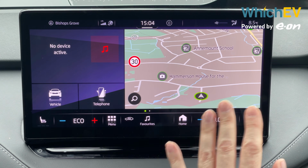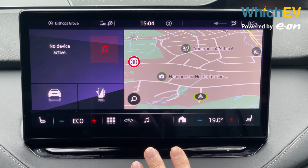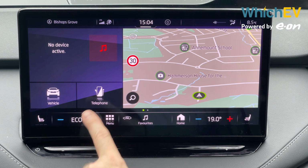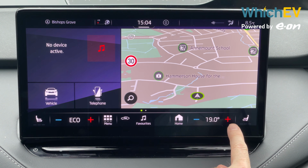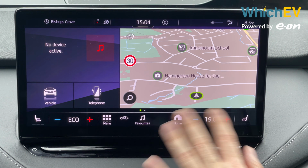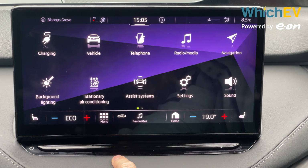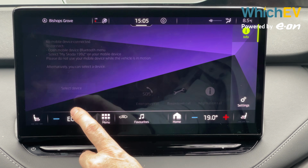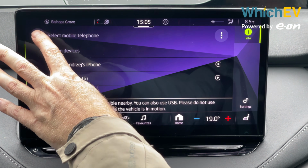This 13-inch infotainment screen is larger than on most electric cars from the VW group. The interface isn't that different, however. The home screen includes sat-nav view, media controls and quick access to a few functions. You've also got these controls for changing the climate control, which is actually triple zone, but you only get access to the 2 zones here. If you press these 6 squares down here, you get to the full menu and you get to things like the telephone view.